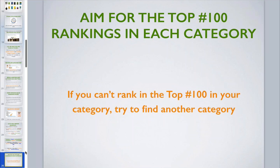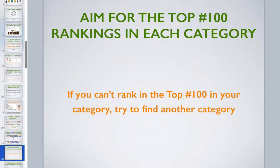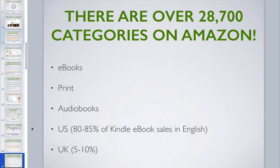So they only show the top 100 books in each category to customers when customers are browsing on the website or on their iPhone or their app with a Kindle reader. So if you're not in the top 100 in your category, Amazon's not promoting your book. And so it's kind of like a waste of a category in essence, because you're not getting the exposure from it. So if at all possible, make sure you can rank top 100 in the categories that you select for your book, because then you're actually going to get exposure and more traffic and more sales.